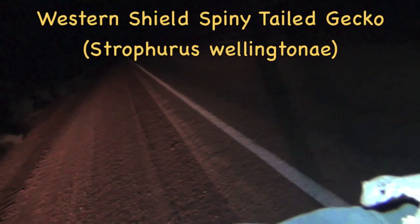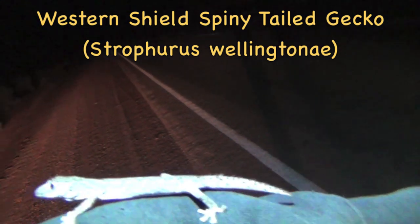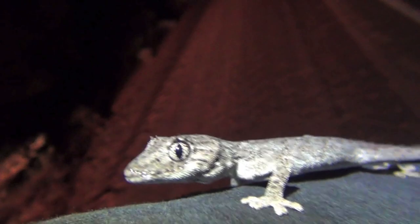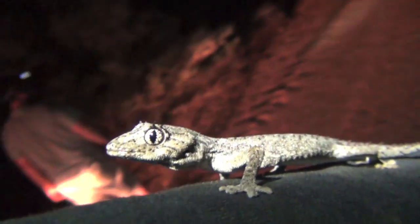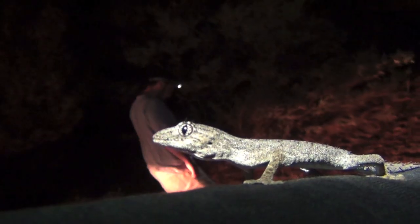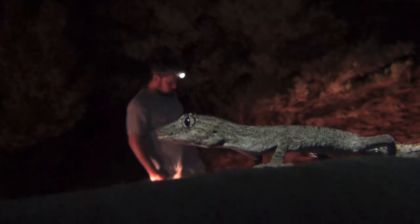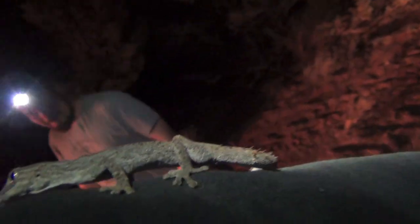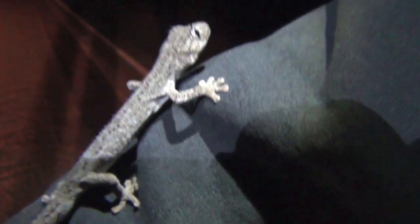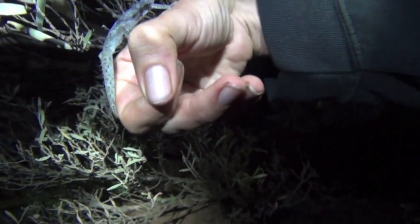Strophurus wellingtoni. Love these guys, I haven't seen one of these in ages. There's his spiny tail. He's got little eyebrow spines too. What you doing, Carl? This ant might be of the honey ant, maybe. Cool. Strophurus, spiny tail. Alright. Wanna let him go? Yep. Come on, buddy.